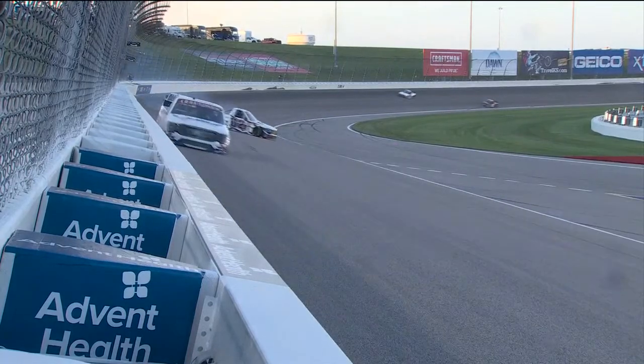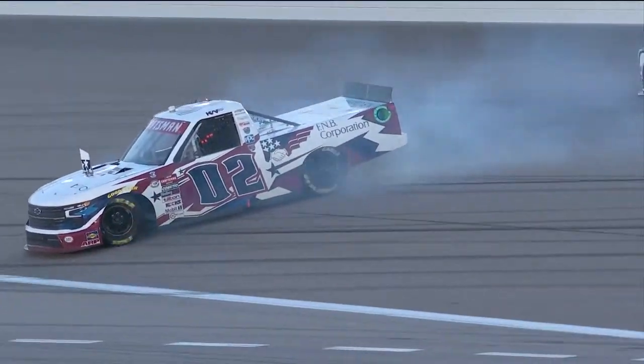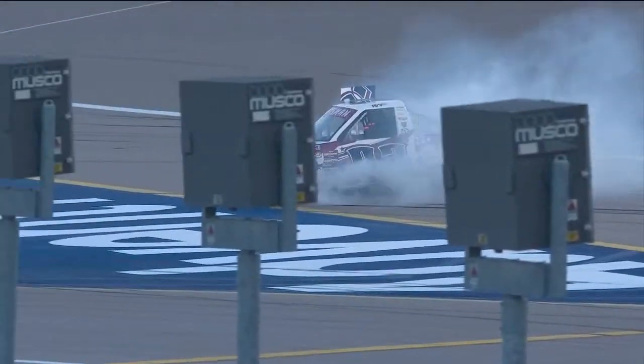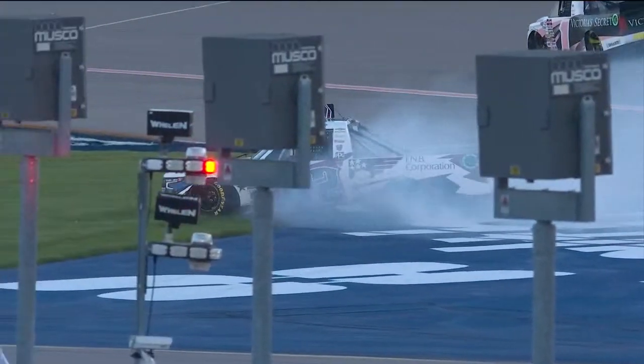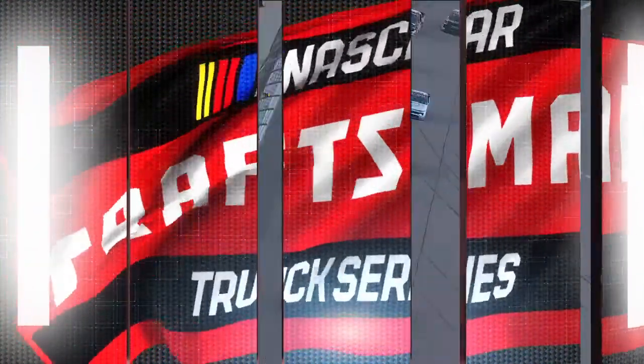Yeah, it looked like the same spin as earlier. You just get to that three-quarter mark of the corner and it just loses rear grip. Around it goes. We've seen several trucks slipping and sliding and not going around. A couple that couldn't quite hang on to it.